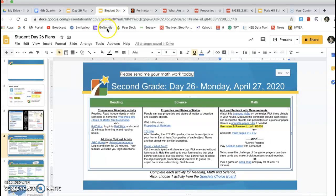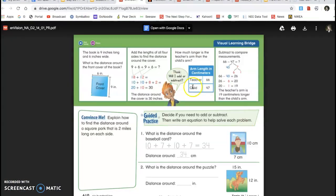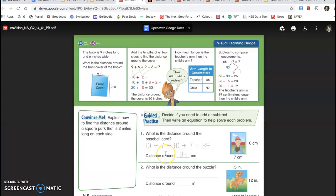And if you are joining me for the Envision pages today, let's click on those, open them up. You will also be working on perimeter, so I would say maybe watch the video too, even if you're on the math pages, watch that little video and then come here. And you are going to be writing an equation to help solve each problem.